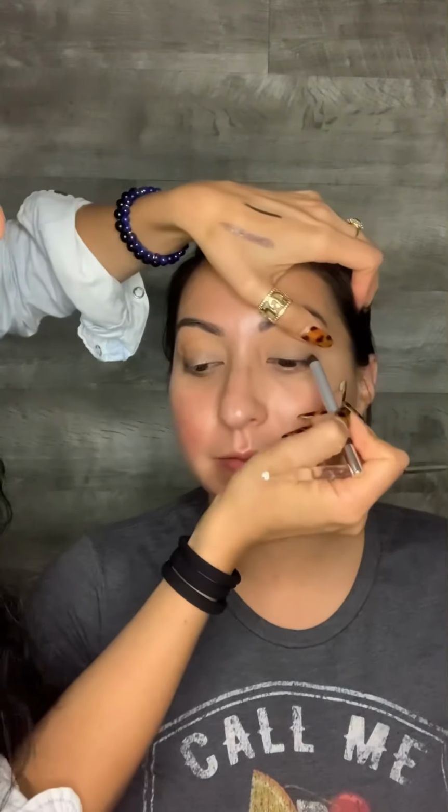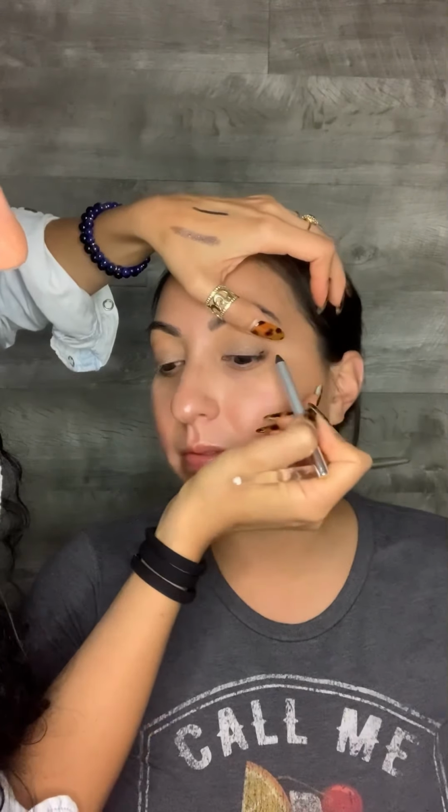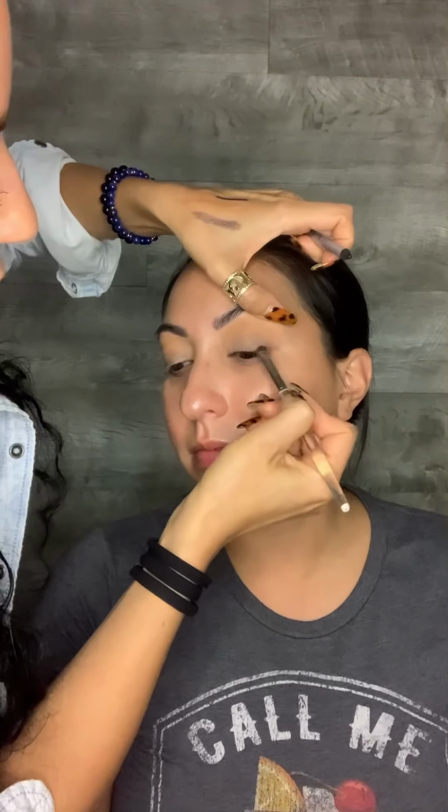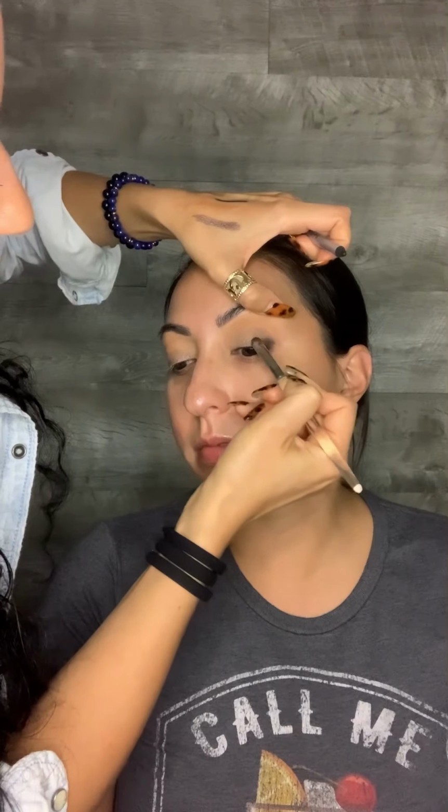So same thing, just a tiny wedge shape. Sorry, turn this way for me just because I'm blind. Tiny wedge shape in the outer corner like that. We're not pulling it out, we're not winging it. And again, I'm working inwards and upwards, just smudging and smoking it to give her a little bit of drama.